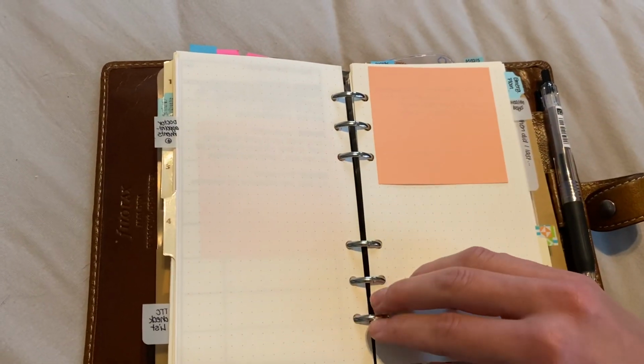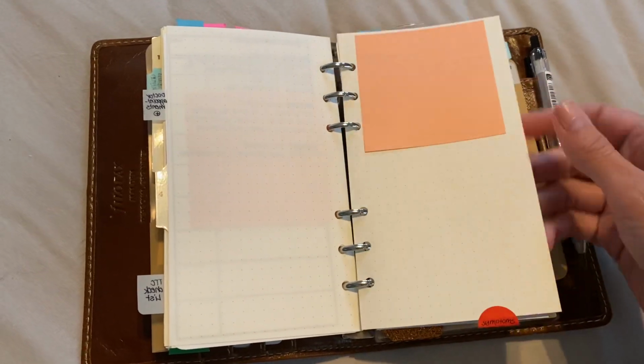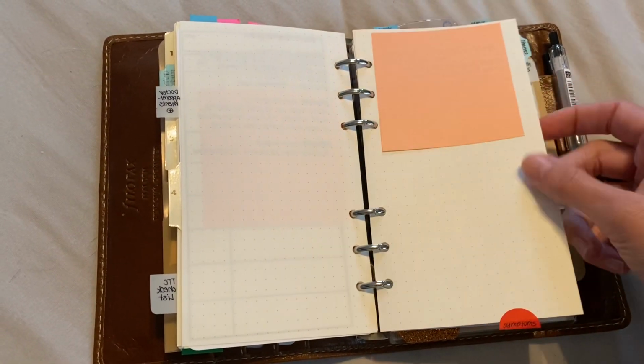Here I list my symptoms. Oh yeah, I put slits in all of the inserts, like Rowena from Mama Row or Toasty Craft Room, so I don't have to open the rings when I write.